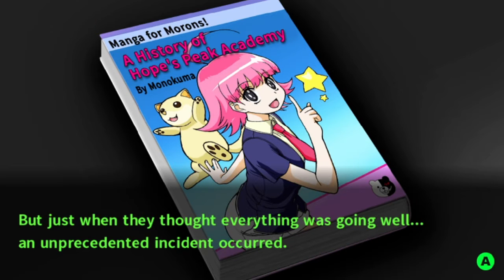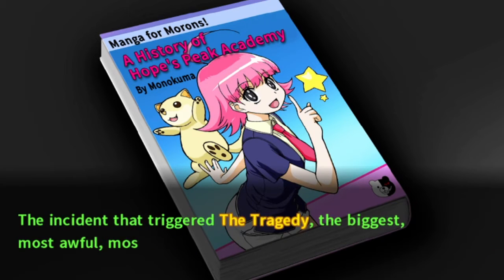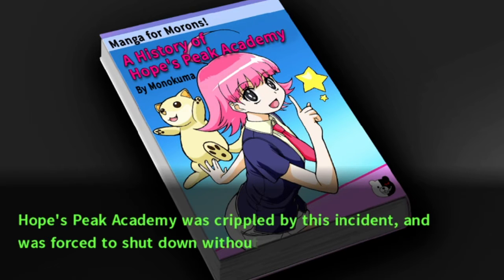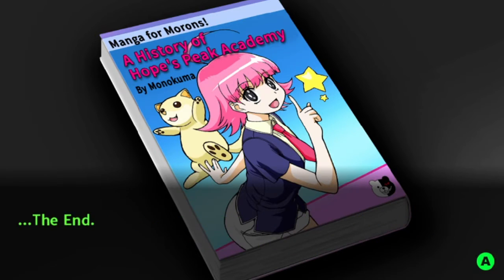But just when they thought everything was going well, an unprecedented incident occurred. The incident that triggered the tragedy, the biggest, most awful, most tragic event in human history. That's right, it was the tragedy of Hope Street Academy. Hope Street Academy was crippled by this incident and was forced to shut down without accomplishing anything. The end.